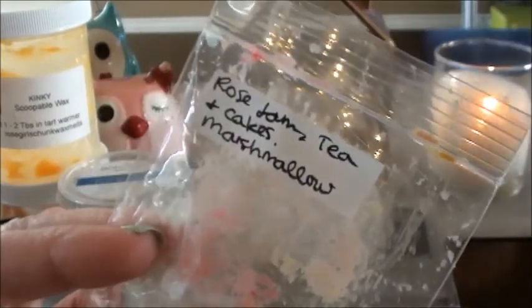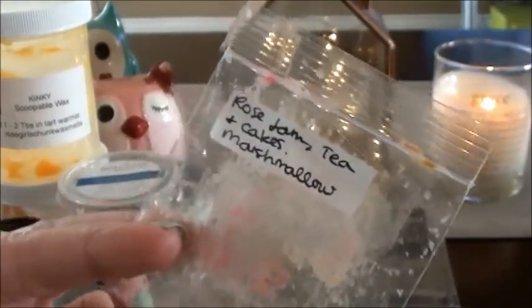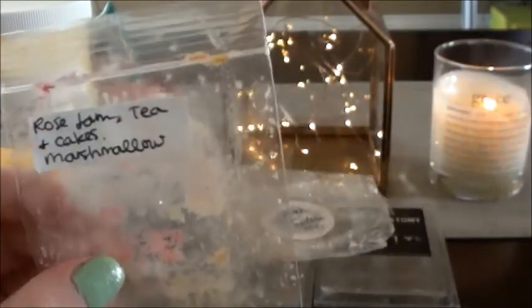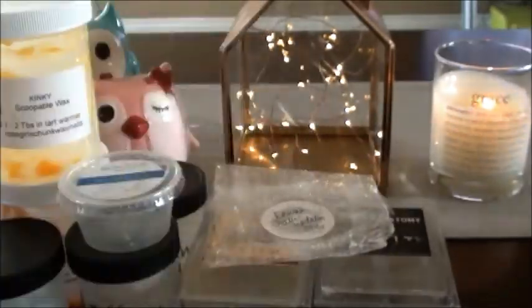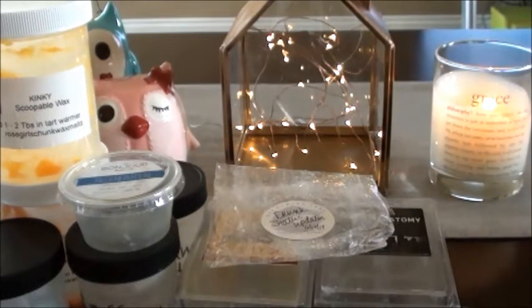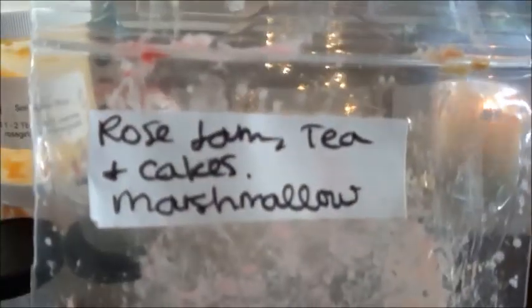It was still going strong like 2 days later, and I had left the warmer on, not overnight, but I kind of turn it on and off throughout the day, and it just kept going and going. I was just like, holy crap, this thing is amazing. It's just one of those blends that is just so good. I love Rose Jam in Lush, but I never liked it in wax. But this blend I really liked. So I'm going to have to look out for this, I think.